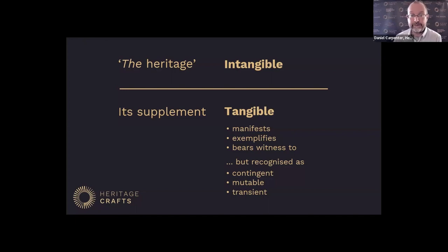Craftspeople rarely want ongoing subsidy. They would much rather prefer to operate within the commercial environment that has driven their evolution. What they do need is a favorable operating environment and not one that is stacked against them as we see today.